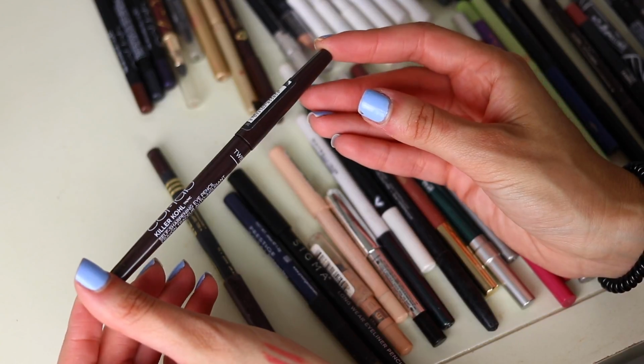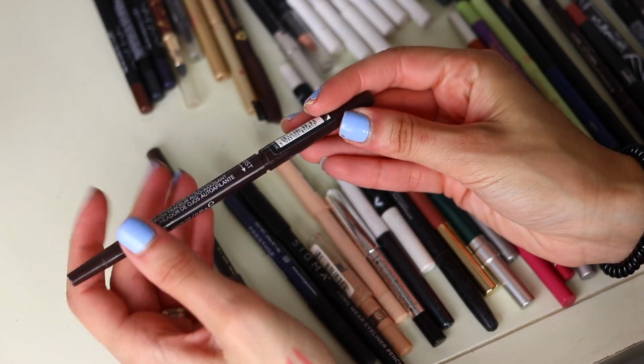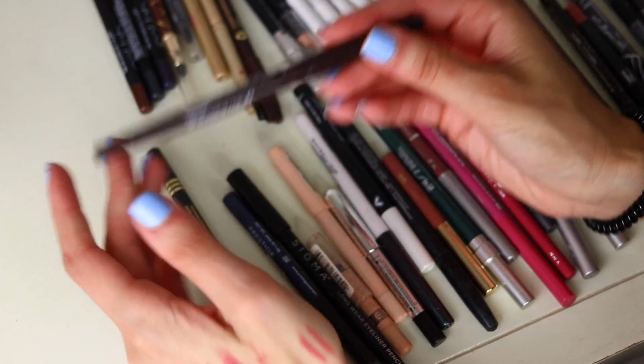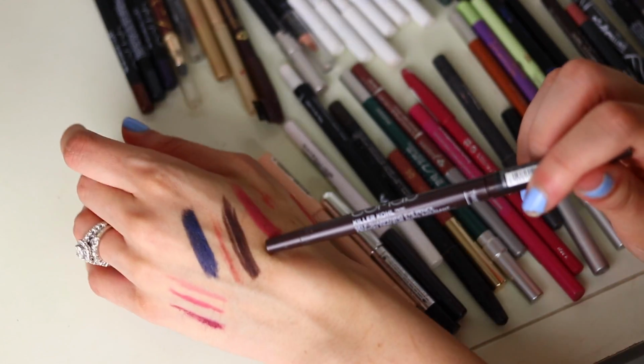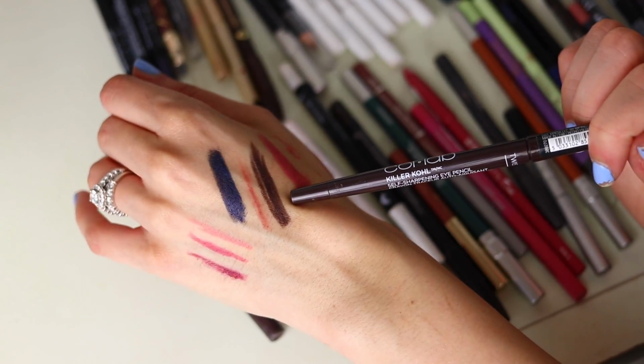Then I have this collab Killer Kohl self-sharpening eye pencil. This is a knockout and I like that it kind of twists up. This is also really nice. I just did a swatch of it. It's a really dark brown shade. I'm gonna keep this because it's newer to my collection and I haven't used it as much as I would like to.